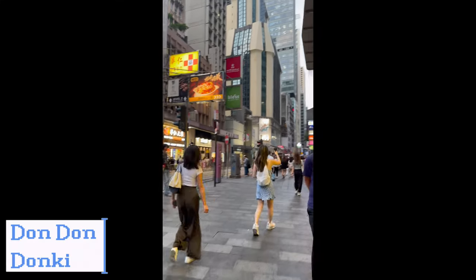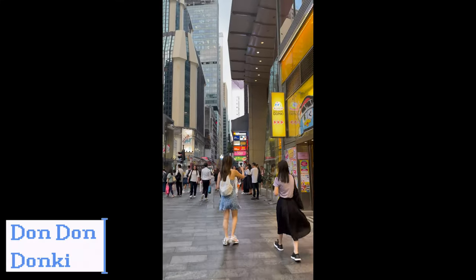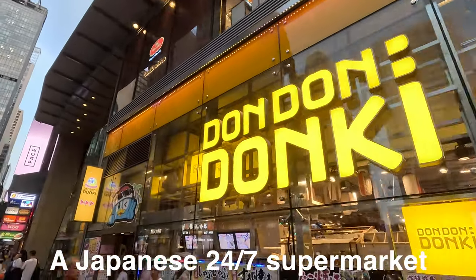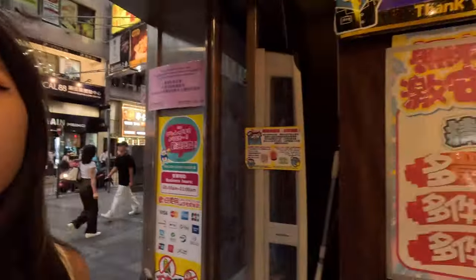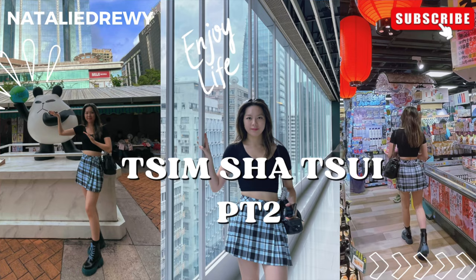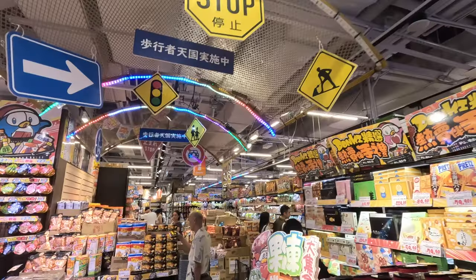At the bottom of the escalator and back on Queen's Road Central, one can find Don Don Donki, a Japanese 24/7 supermarket selling all kinds of Japanese products ranging from snacks to household items. You will know all about this if you saw my Tsim Sha Tsui Part 2 vlog.